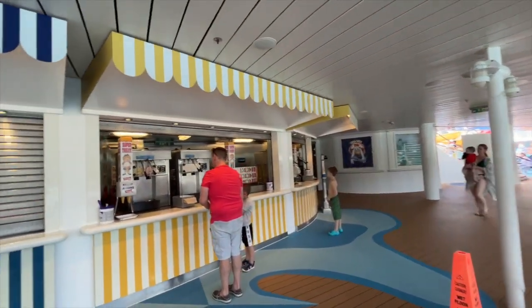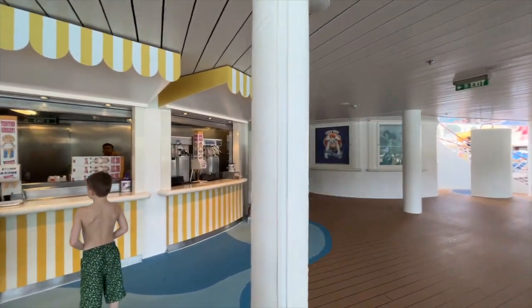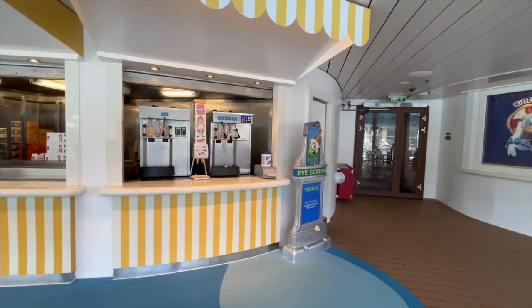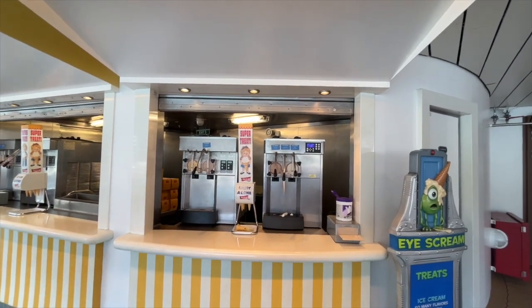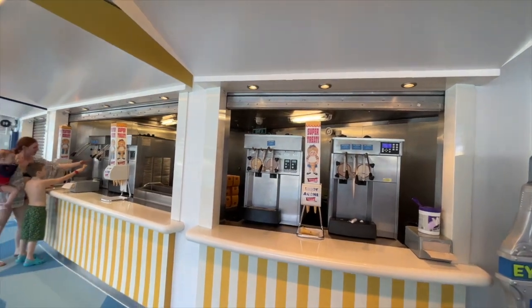The very first stop you're gonna see is the self-serve soft serve station. This is ice cream treats. You do not pay extra for this. You can just walk up, make yourself a cone. Today they have vanilla, chocolate swirl, chocolate, strawberry banana swirl, and banana.